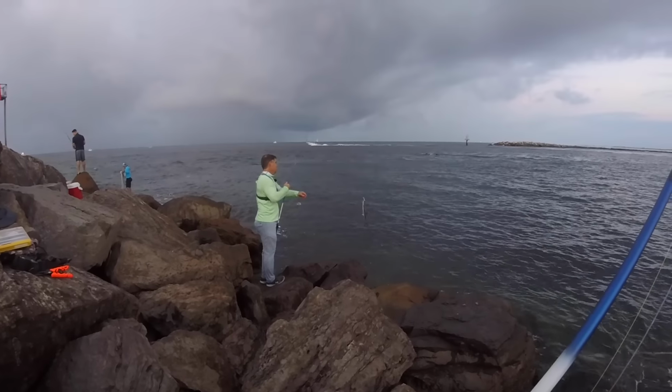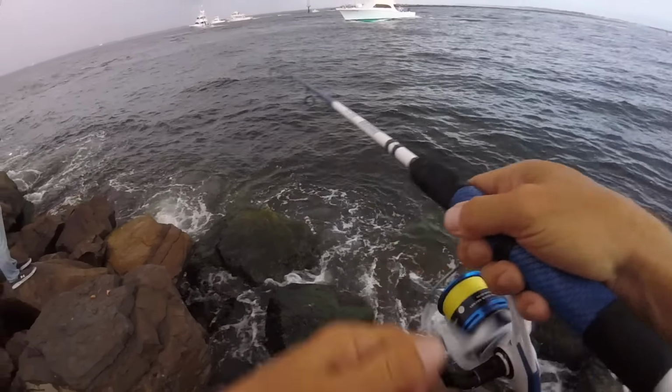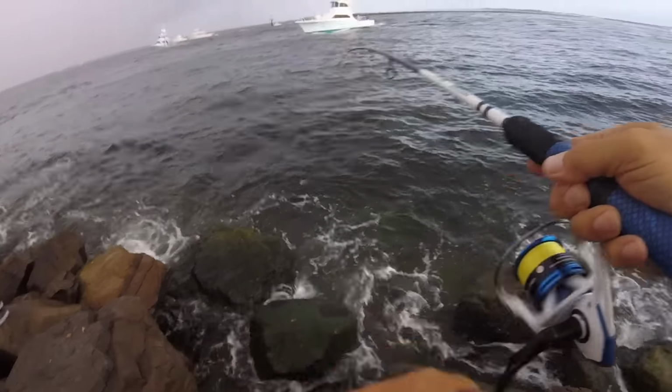Negotiating rocks. The daybreak. We got one guy to beat us. Hardtail? Hardtail Jack, people.